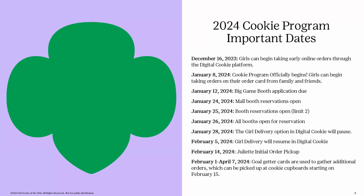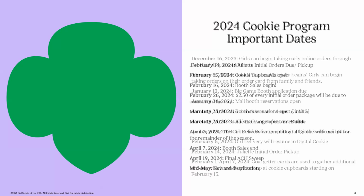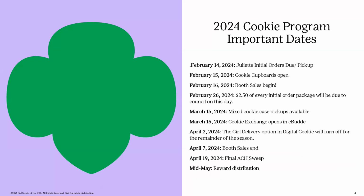And then on February 14th, the Juliette initial order pickup will happen. On February 15th, cookie cupboards will open, and on February 16th, our booth sales will begin. And then the booth sales will run until April 7th, and then you will receive your rewards mid-May, and you can also expect your Juliette program credits around late May, early June.